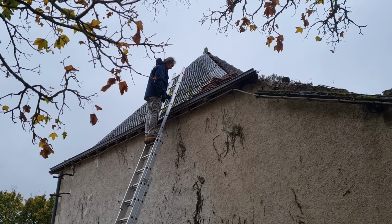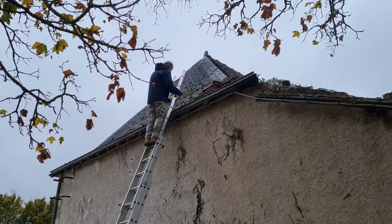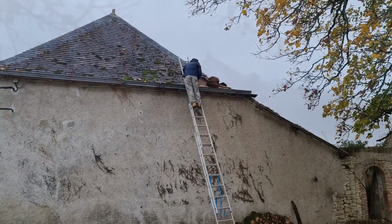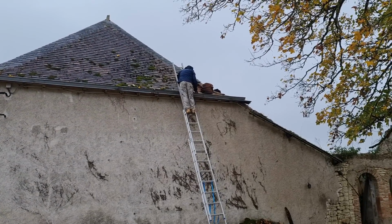Of course, as soon as we wanted to start working on the roof, the weather got a lot worse. It really wasn't fun working in that weather. John has been a roofer his whole life, so he could cope with it, but I wouldn't have wanted to be up there.